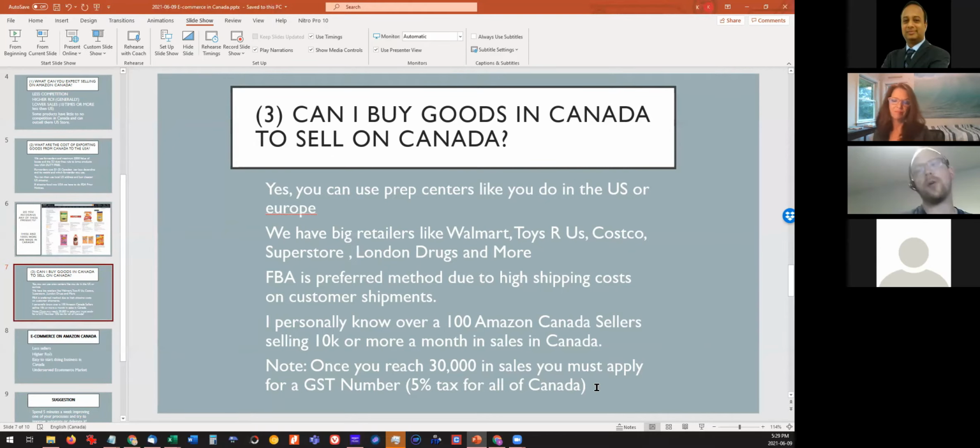One note though, is once you reach $30,000 in sales, you must apply for a GST number. This is fairly simple. You just go to the government and say, I'm selling in Canada. They're going to give you a GST number. It can be done over the phone or on a website. If you're buying in Canada, you're going to pay the 5%, and by having a GST number, it helps you recover some of that money.